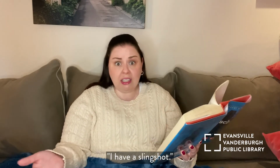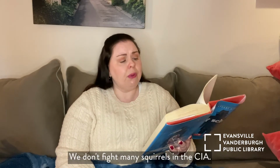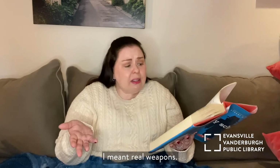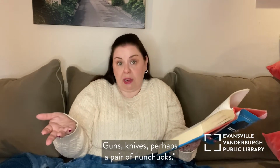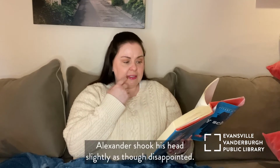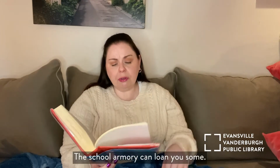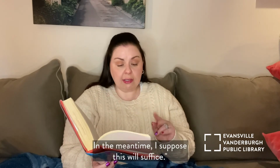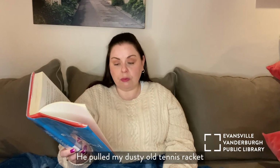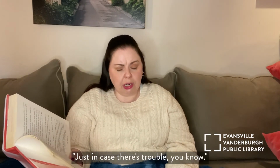I have a slingshot. Slingshots are for squirrels. We don't fight many squirrels in the CIA. I meant real weapons: guns, knives, perhaps a pair of nunchucks. No? Alexander shook his head slightly as though disappointed. Well, it's no matter. The school armory can loan you some. In the meantime, I suppose this will suffice. He pulled my dusty old tennis racket from the back of the closet and swung it like a sword. Just in case there's trouble, you know.